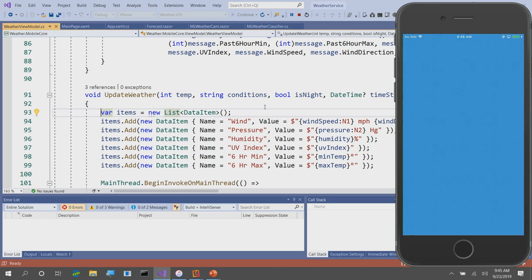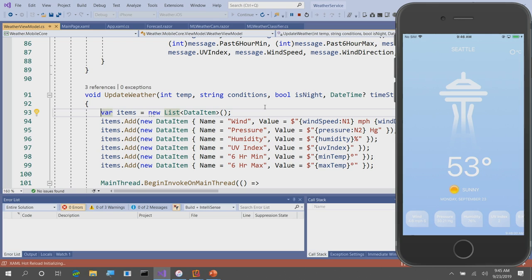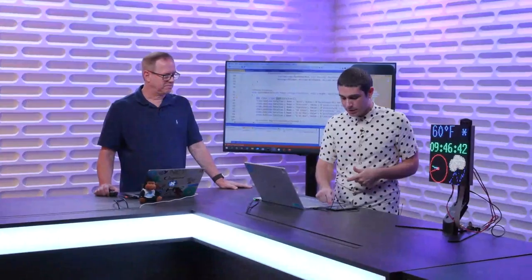So this is initializing that debug session and XAML Hot Reload. So here's our app, everything is good, and now we have this little back and forth. But as you can see, Scott, we have some issues because I hot reloaded that UI, but the temperature is not changing.